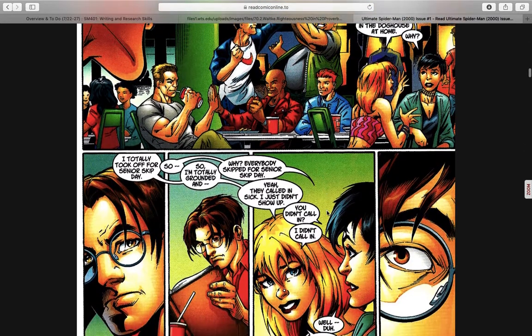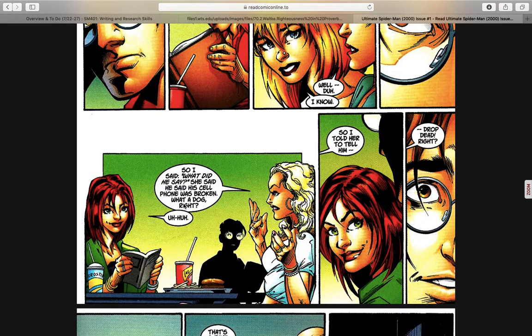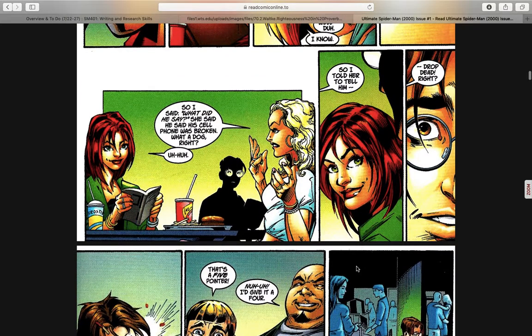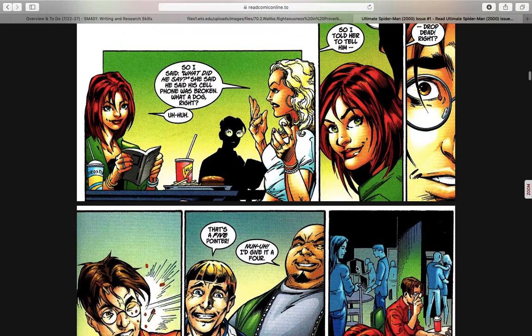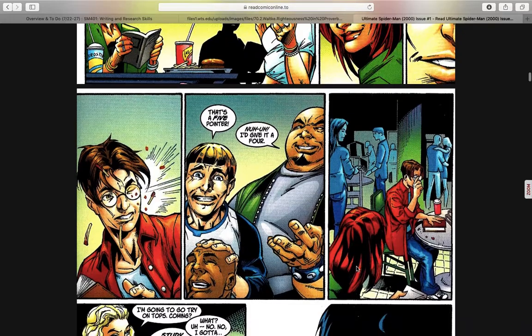Now we also are introduced to two other characters here, and that is Liz Allen and Mary Jane Watson. We see that Mary Jane shows a little bit of affection towards Peter Parker. We come to find out that Peter Parker and Mary Jane have been working together as lab partners in high school in a science class, so they're pretty good friends. And she doesn't like how Peter Parker is getting picked on, and wherever he goes, he's always being picked on here. And so we see Flash and Kong here just laughing it up.